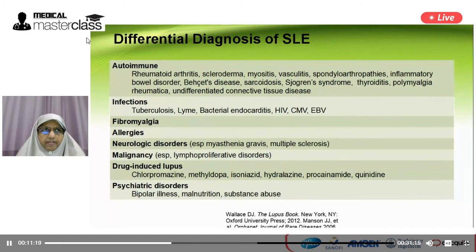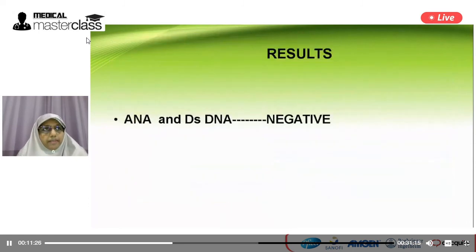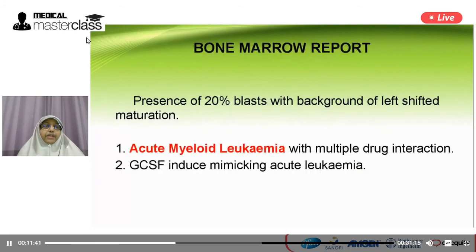So the results of her immunology came back. Her ANA and double-stranded DNA were negative. Look, this is a patient who initially came in with symptoms, and ANA was positive then, but now it is negative. And finally, her BMA results came. The bone marrow showed presence of 20% blasts with a background of left-shift maturation, and the impression was acute myeloid leukemia. It was AML.